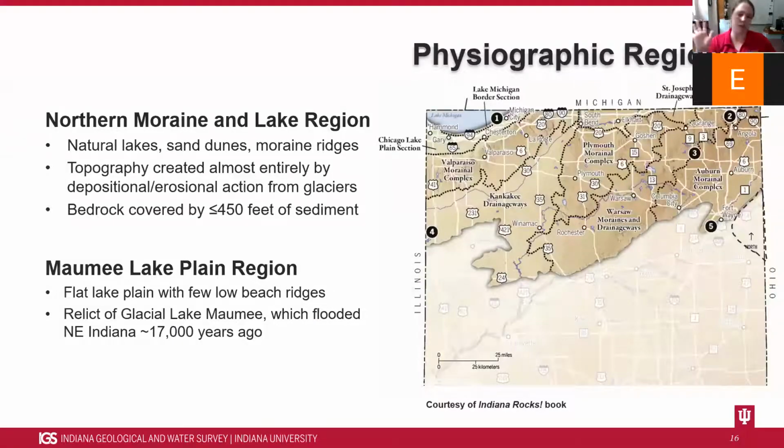Starting at the top and working our way down, the Northern Moraine and Lake region is aptly named because it is characterized by natural lakes, sand dunes, and large moraine ridges. This topography up north is almost entirely created by glacial action, either the deposition or the erosional action of glaciers. Here, bedrock is covered by up to 450 feet of unconsolidated sediment.